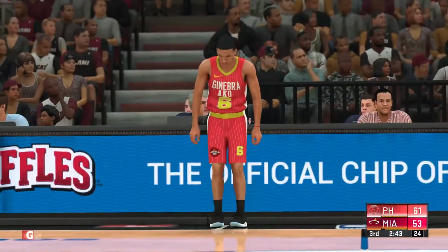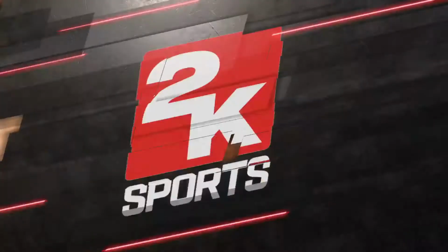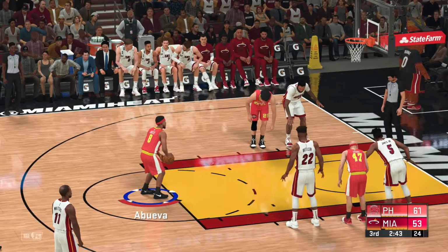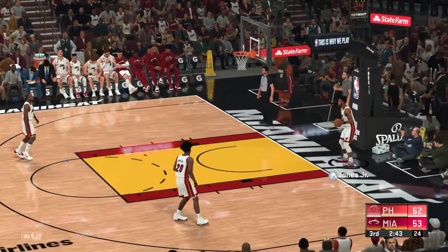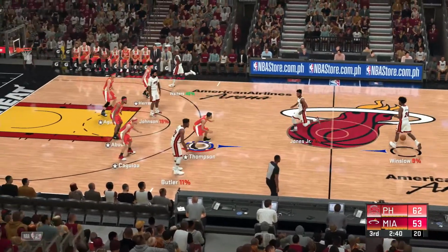A different look for Miami. Derek Jones comes in for Leonard. And Winslow subbed in for Goran Dragic. So he gets them both. Just under 3.5 minutes played here in the third quarter.